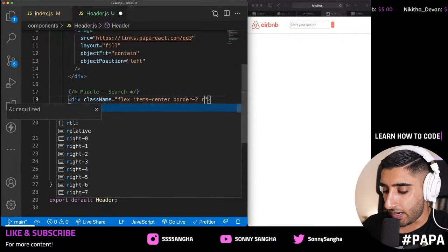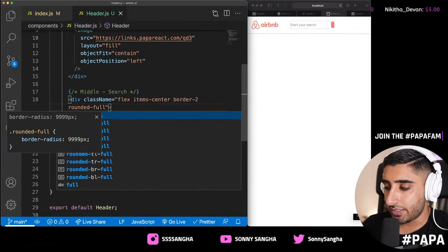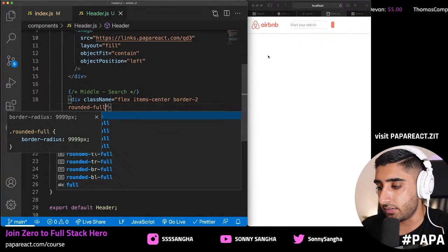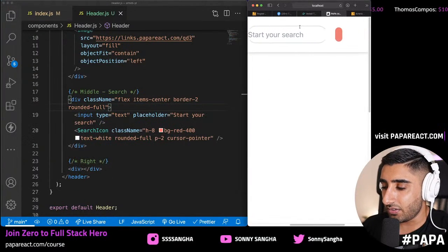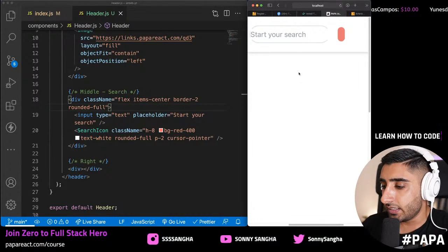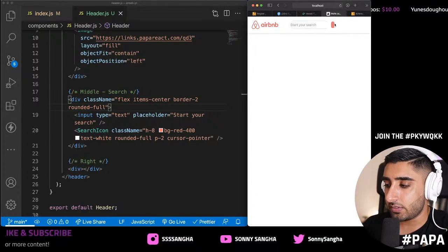And then what I'm gonna say is round the borders full. And you get different ones. You get rounded SM, rounded medium, rounded large, all these other different sizes. You see, that looks pretty good, but you see it's not there yet. It's just not looking the way it needs to look right now, right? And this is because of two things. It's because we don't have enough space.